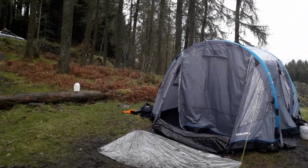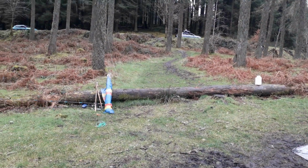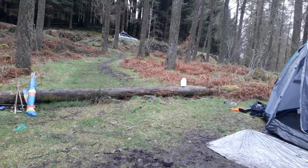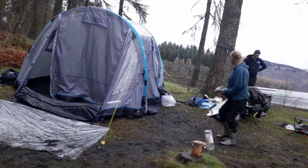We've had many great camps in this area. As you can see, it's turned a wee bit. It went very, very muddy.